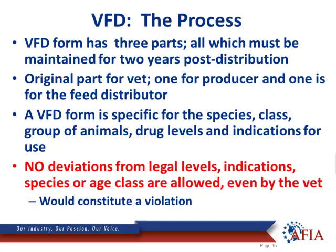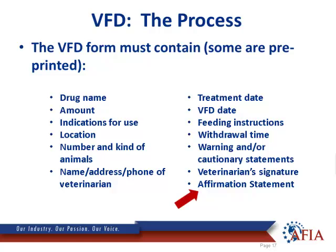This is all the things that we see that's going to be on the form. Drug name, amount, indication of use, the location of the farm, the number and the kind of animals, if it's calves or adult animals, whatever it is. The name, address, phone number, and signature of that veterinarian have to be on there. Treatment date, VFD date, all the withdrawal times and feeding instructions, all those things have to be on there. Any kind of warning statement has to be on there.